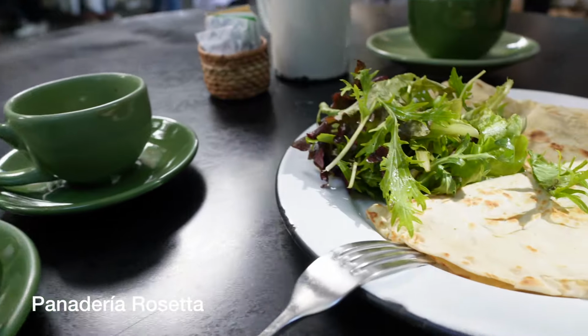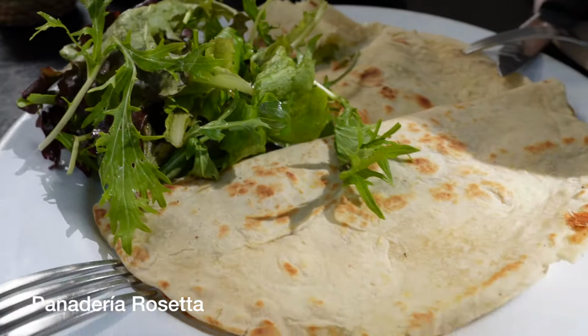To balance out the sweet, we also got a quesadilla, which was supreme.